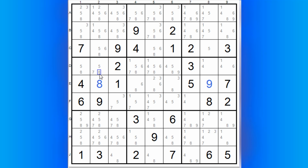So these just starts you off, and usually you find these are fairly straightforward. It doesn't tax the brain too much, and that's all I want today.